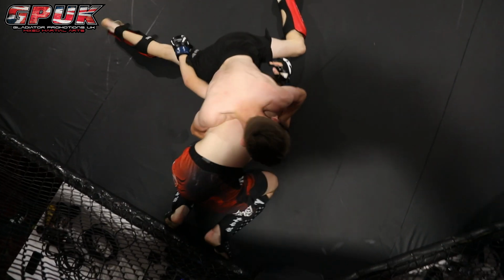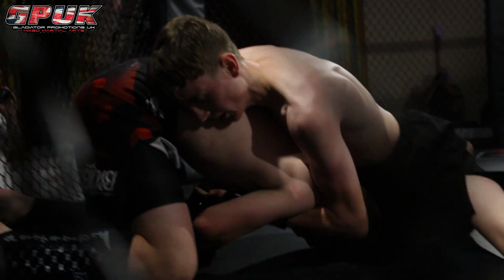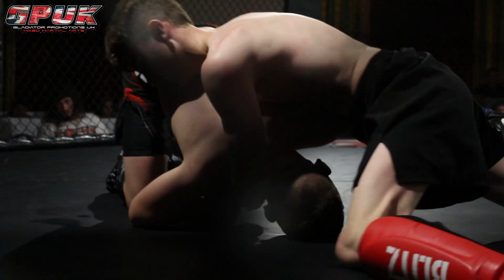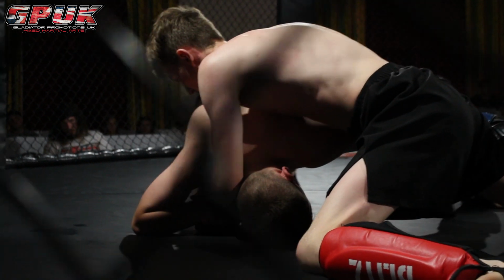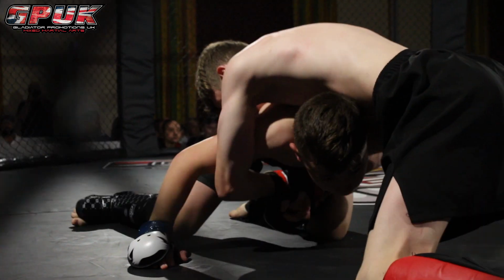Step exchange there. Going for that double leg again. Big sprawl by Brendan. Yeah, I think he's got to deal with that double leg. He's trying to connect that hand. Pick the guy up. Yeah. Trying to finish it the other way. He's just blocking the back of the knees.